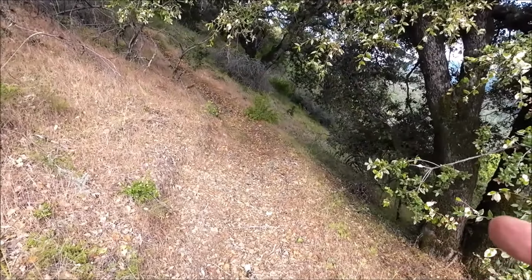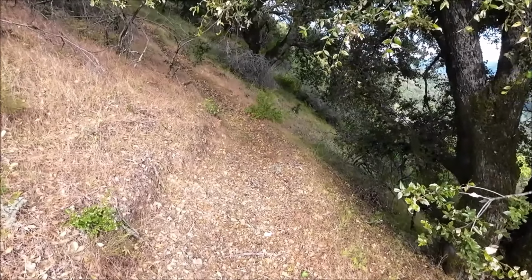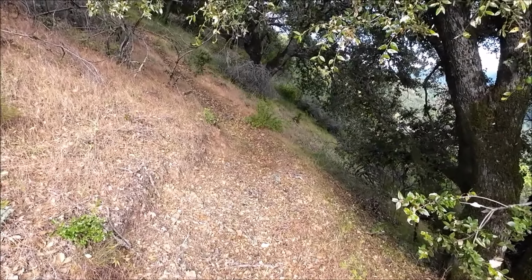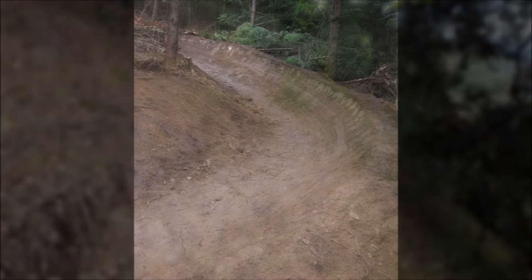I'm still a little puzzled by this trail. Up until about a month ago, I figured this was maybe an old Native American trail, but this section of the trail, this has been worked. Somebody's been in here like with a pick and shovel or something, and I'm wondering if this might be an old mountain bike trail that somebody built, because this looks a lot like a bermed turn here.